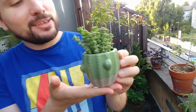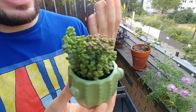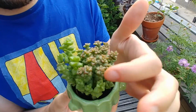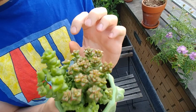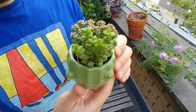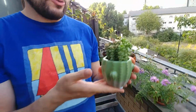Then my cactus pot. So I put the crassula in it. Even though it's also green, I think because of these red highlights, they look quite beautiful together. And I didn't want to put a cactus in it, but a succulent, I think that works quite well. And then finally, this is actually Stana's choice.